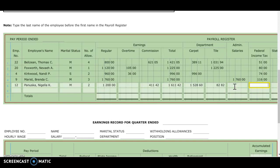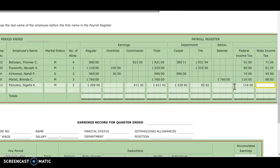We need to figure out her federal income tax. So for that, we need to go back in our book and we need to find the table. So we're looking at page 70 and 71. She is married and her earnings are $1,511. Okay, and so her federal income tax is going to be $114. Okay, state income tax.